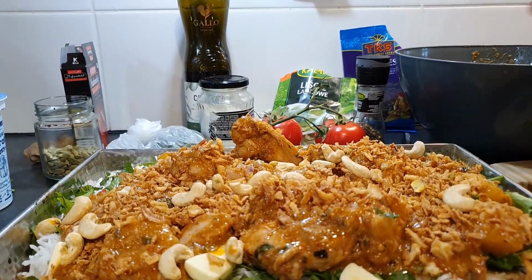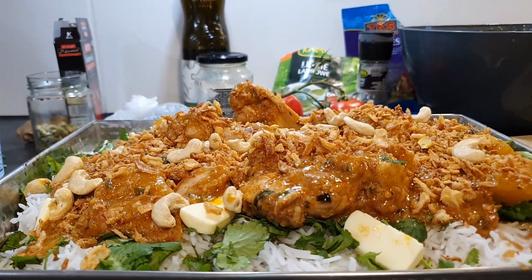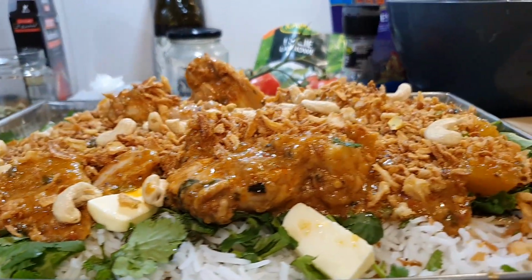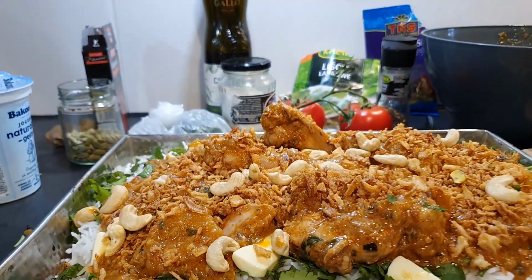So this is it. We have our layered rice and chicken and herbs and lemon juice and fried onions and butter, which is a lot. And now we're going to cover it and bake it in the oven for about 20 minutes. All right, guys, let's see the final result.